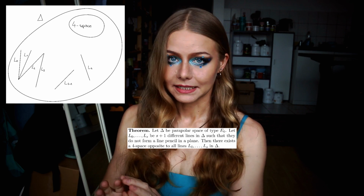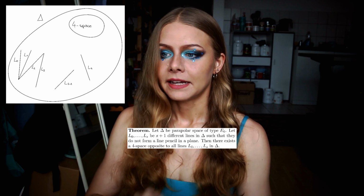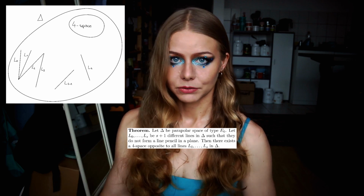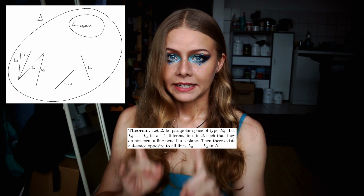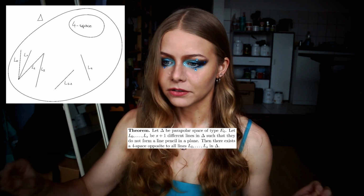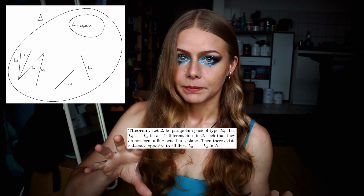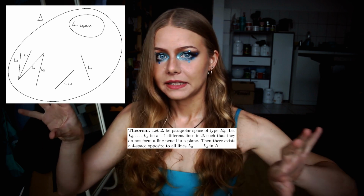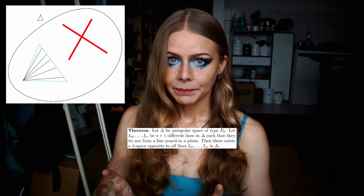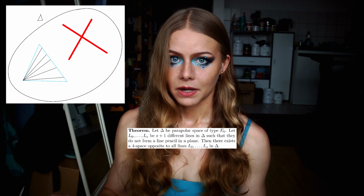So what are we going to prove today? Today we're going to prove that in a Lie incidence geometry of type E6, which is a parapolar space, if every line has exactly s+1 points, then given s+1 lines, L0, L1, ..., Ls, we can always find a fourth space opposite to all of these s+1 lines, except if these lines form a planar line pencil. This is what we want to prove.